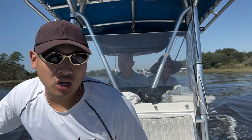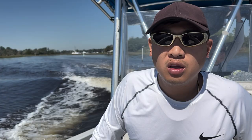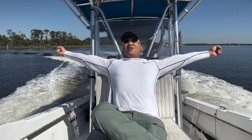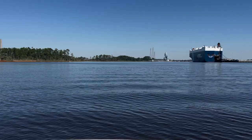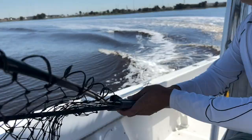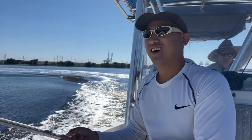Docking at Joe's house. He brings back all the shrimp and all the bait. I think we're gonna meet him out on the river here, pick up some actual live fresh shrimp. Just hold your net out.